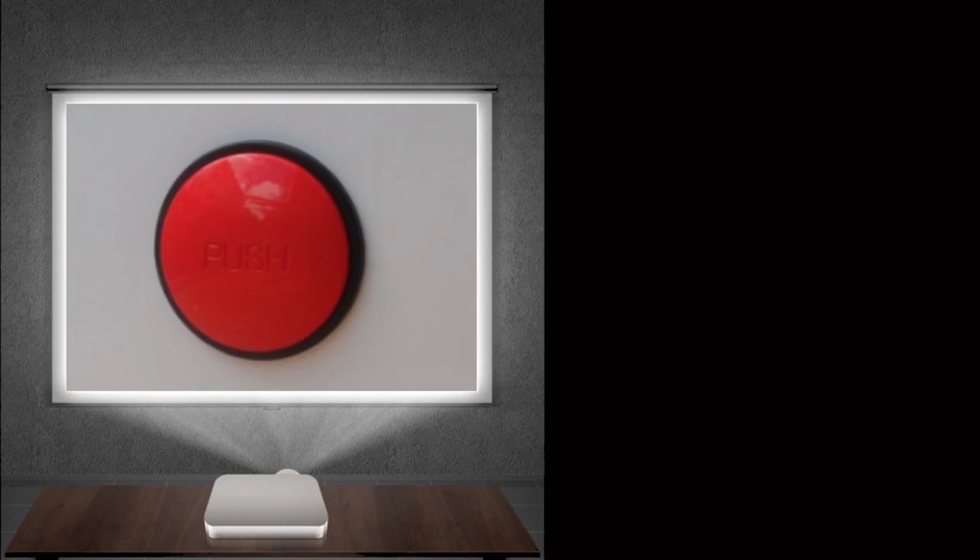It's not doing it. I'm kidding. I don't actually have the button. It does really look nice and pushable though.